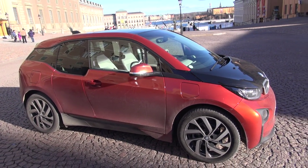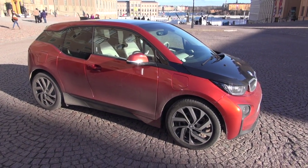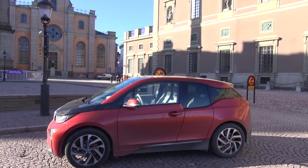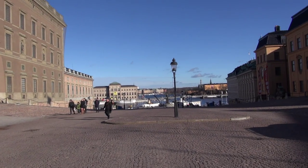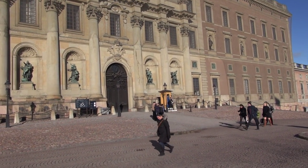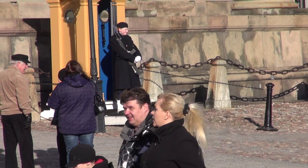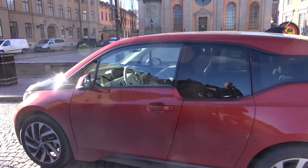Okay, I was thinking of giving a little tour of Stockholm in an electric car. I was here like a year ago in an M6 in the same color. I think it's Sakhir Orange, right? And here we have the Royal Palace and the guards. You don't want to take his weapon. I have a circle there you shouldn't cross on the ground. And take this for a little spin.